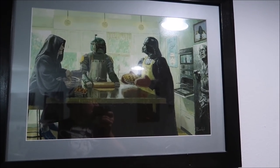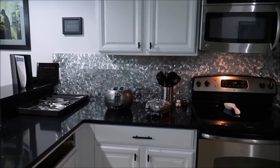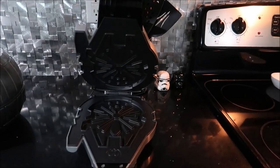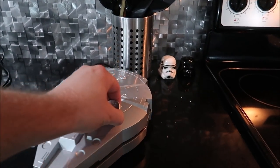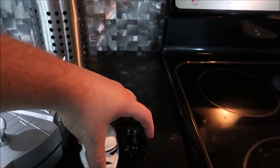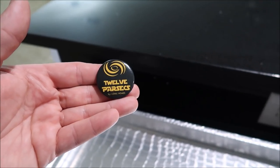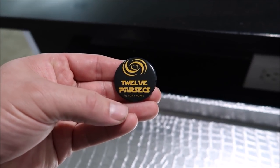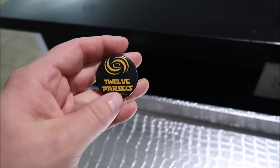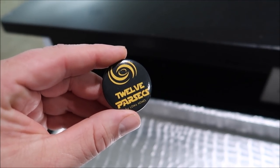That's amazing. The kitchen area isn't just a normal kitchen area because they have Death Star toasters and a Millennium Falcon waffle maker. Are these the salt and pepper shakers? They are. And you also have these complimentary 12 parsecs buttons, which we'll get to because that's the name of this dwelling and there's a little history behind it.